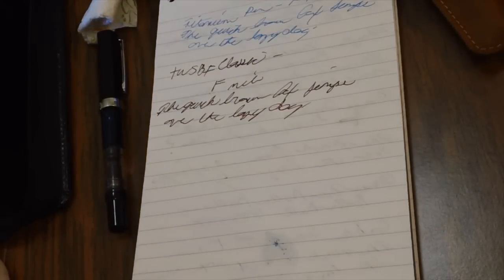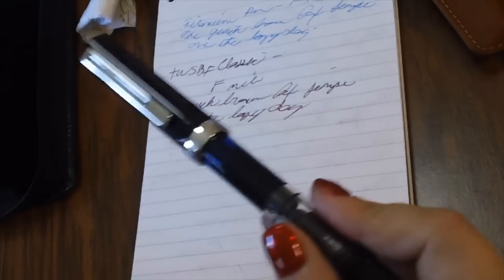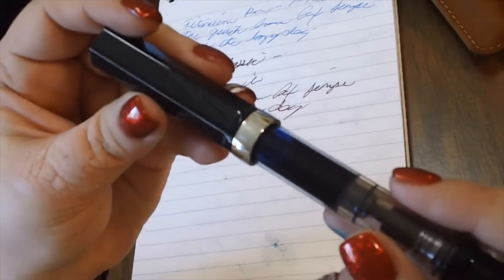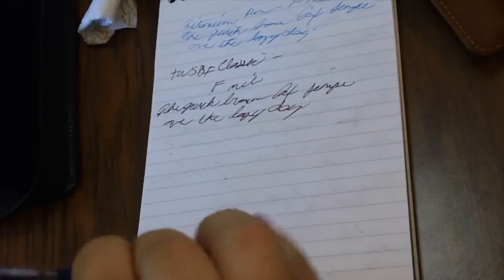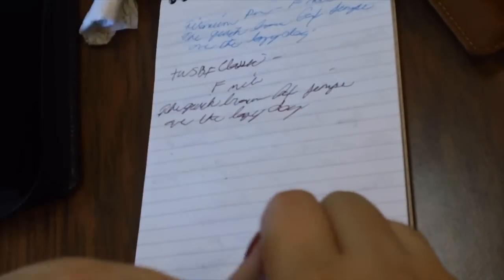All right, so then I got a Twisby Eco. Now I do have another Twisby Eco in blue, but I got this one in the black, because, you know, black just looks really classic and chic. So this one again is a modern pen, and this one won't post. This one I got in a stub nib.